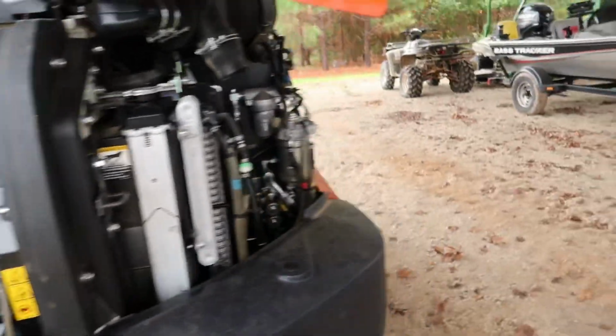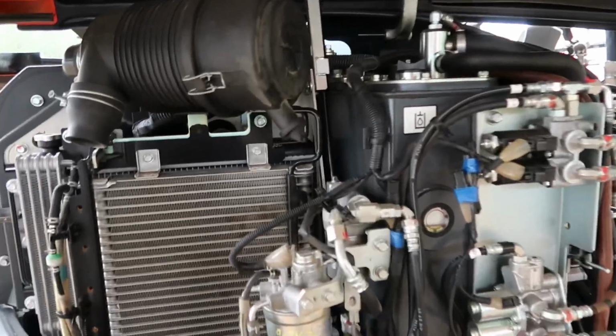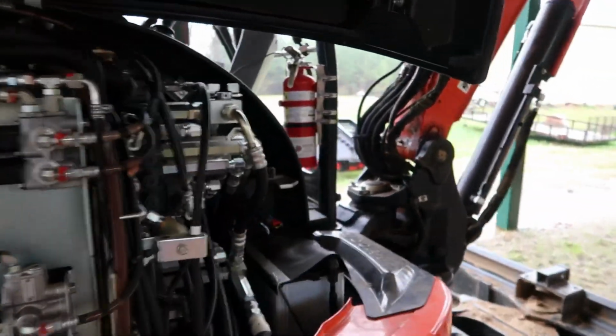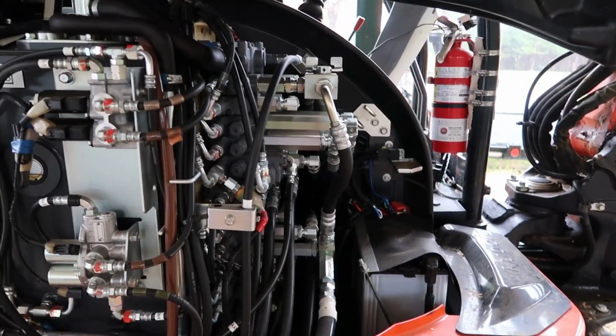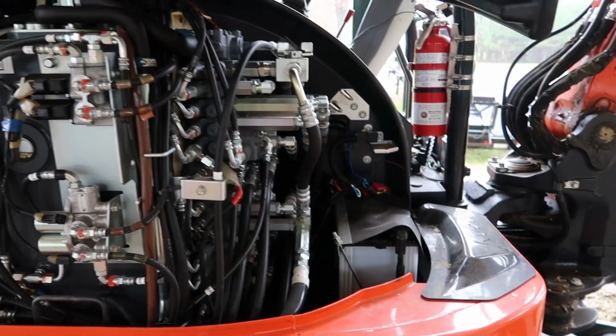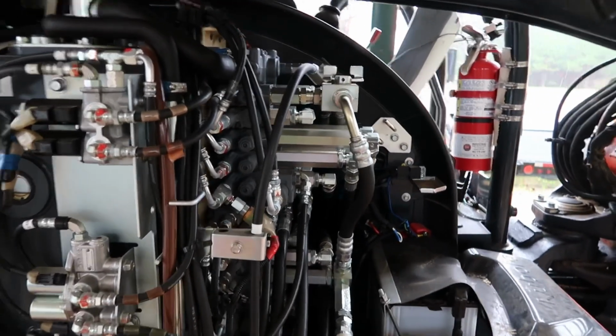The air filter, of course, is right here. So everything's very easy as far as that goes. Now, one thing about machines is oftentimes you get them new, you're gonna have a line or two come loose on them. That was not the case on this one. I have not had the first leak anywhere on this machine at all.